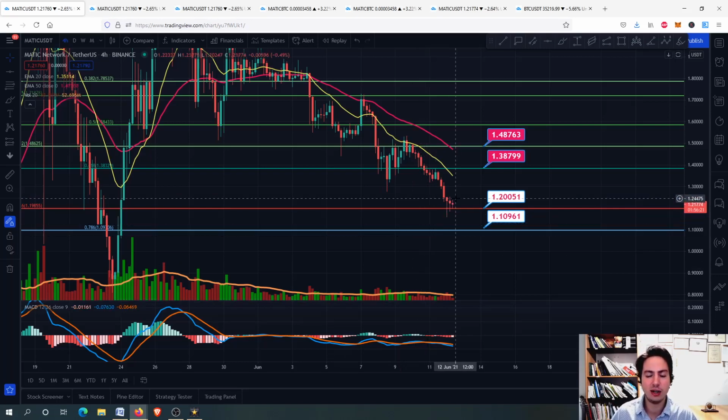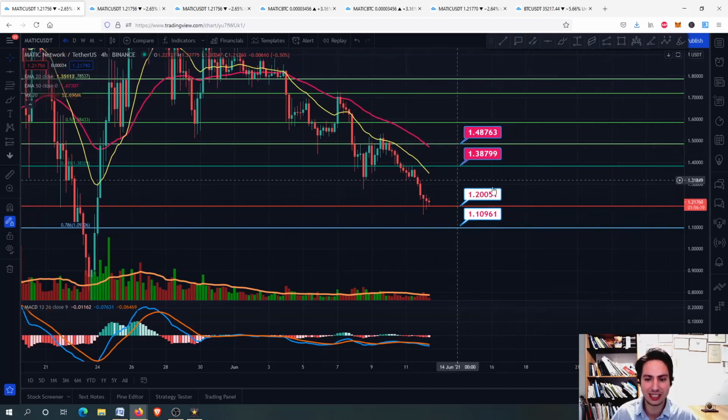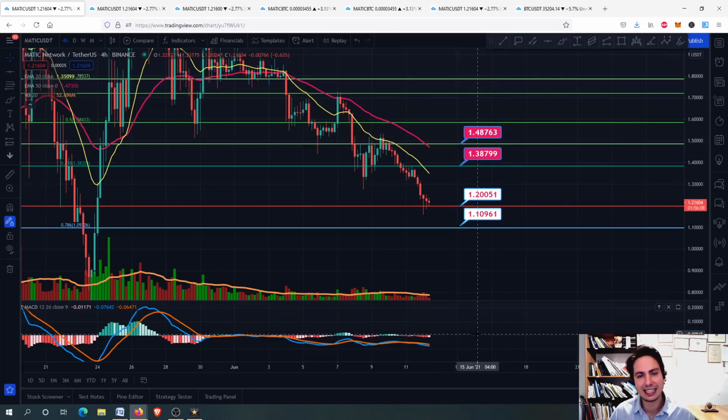We are going now to the crazy support and resistance levels: 1.20, 1.10, 1.38, 1.48, our major resistance and support levels for the short term. And we will analyze exactly what we will do. You know that I want to get on point with you guys. I don't want to mess around.